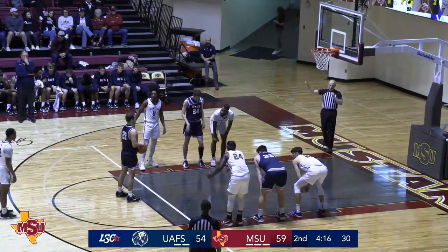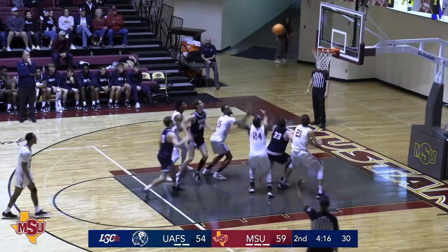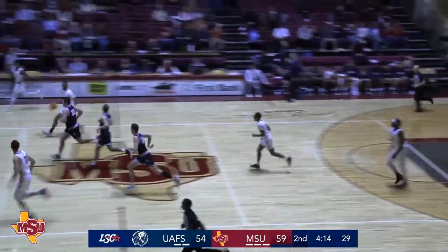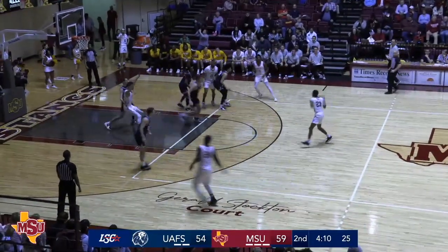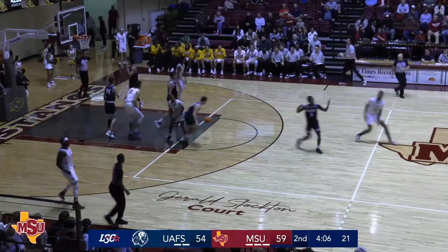Another free throw coming up for Brown. Oh, he missed it off the front rim, and Jermaine Carter got the rebound. Carter brings it up himself for the Mustangs. Hands the ball off to Davison, to Sanders. Sanders spinning into the lane is fouled.